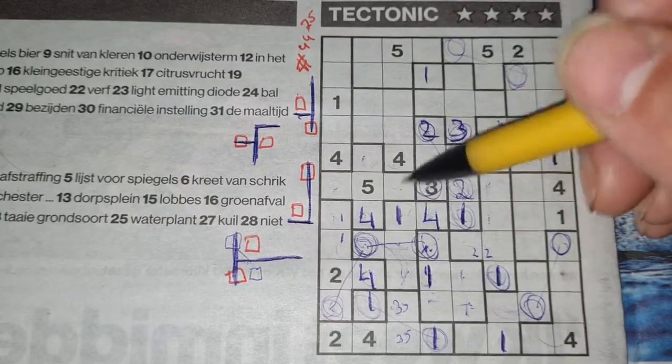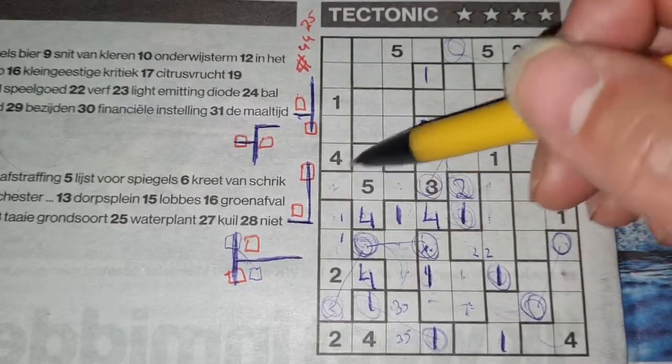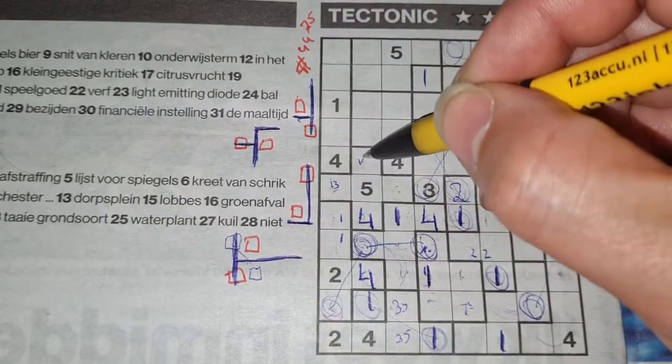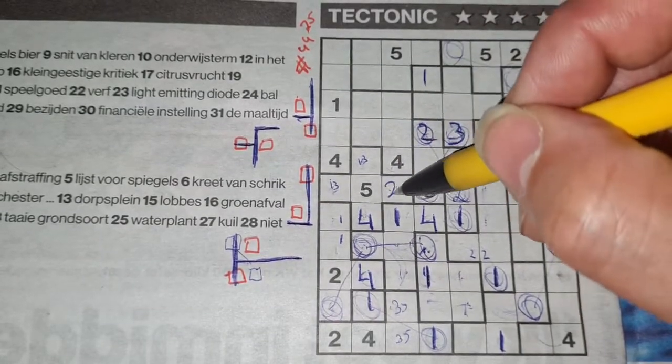This box can be a 1. This box can be a 3. The 1 and 3 goes in those 2 boxes as a pair. 1 and 3. So 1 digit left in this cross area for number 2.